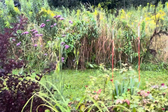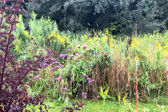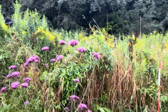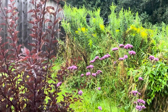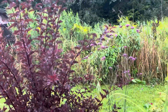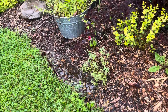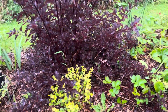The daylily, a spider form, is getting ready to bloom. Some beautiful Verbena bonariensis. And this lighting is just almost fluorescent looking. It's beautiful. And especially if you see it next to this Summer Wine ninebark, it just really stands out. This is how much water we've gotten. I just have standing water everywhere in the yard. That's why I'm glad these beds are built up a little bit.